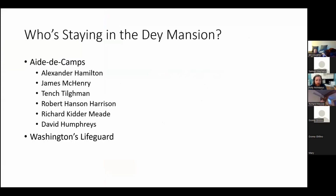There's also other people staying at Dey Mansion, specifically the aide-de-camps: Alexander Hamilton, James McHenry, Tench Tilghman, Robert Hanson Harrison, Richard Kidder Meade, and David Humphreys. I'm sure out of all those names, everyone only recognizes Alexander Hamilton's, which is understandable. And then Washington's lifeguard will also be here. Lifeguard comprise around 60 to 80 of that 100 people that Washington brings to the house. And they will be staying in the attic for the months of July, October, and November.